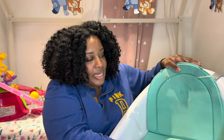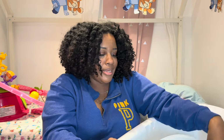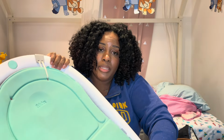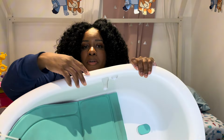So in the beginning, not on this side. So you could put it on either side. I don't know why they did it like that because you can't even use that side. So you could snap it on either side. And so typically the bar would help it to sit up and the bar, which, oh, perfect. You can see it here.